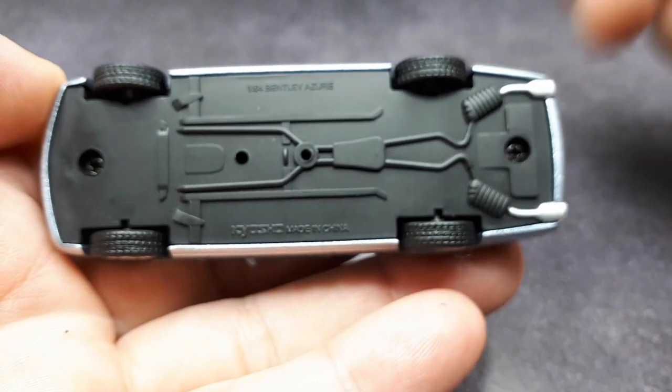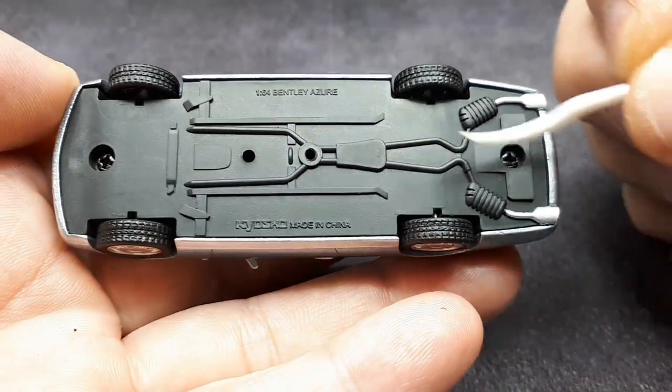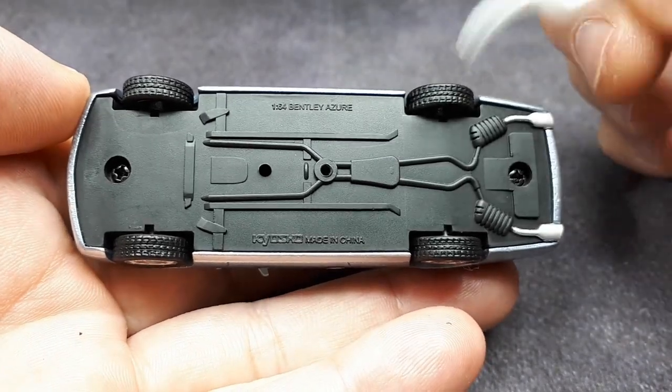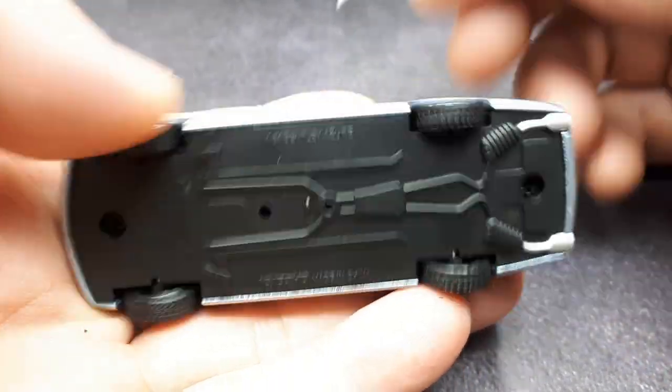Okay, so now we got the bottom, pretty plain bottom, but that doesn't really bother me. It's nice that it's screwed together. If anything's messed up, you can take it apart and try to fix it, or if you want to do a wheel swap. It's not really a roller, guys. I can just tell by the friction alone.